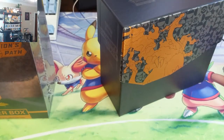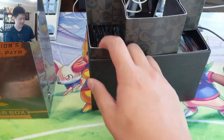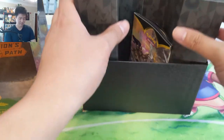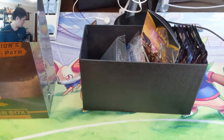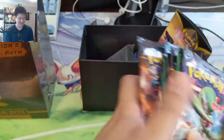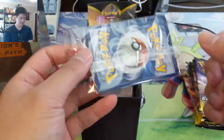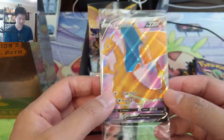To get an idea of how difficult it is, I'm in the Boston area and I was probably driving around for like 6 hours trying to find some products. Ultimately we did find some, but it wasn't any ETBs. I did get these from GAMENERDZ this morning, and there it is.